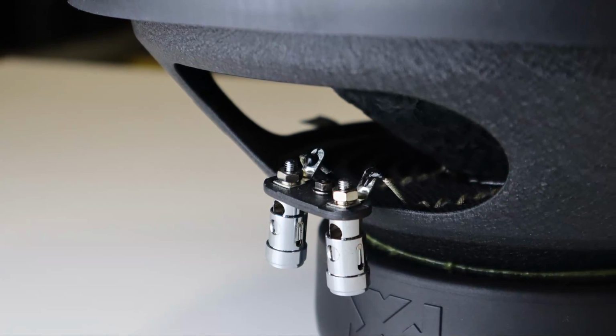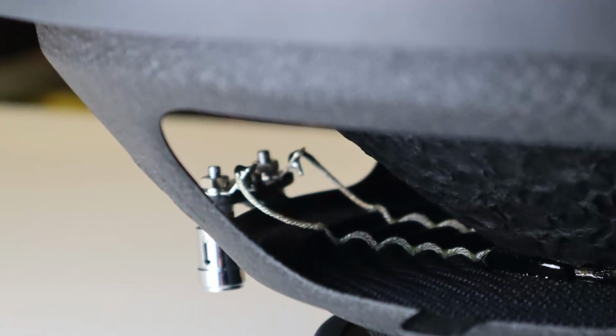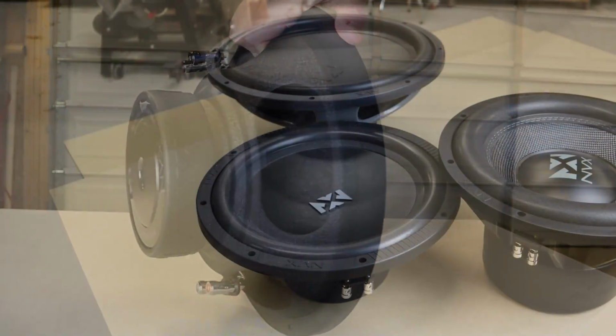Now, of course, these are entry-level budget subwoofers. They've got a paper cone, a 2-inch voice coil, and a stamped steel basket. They do have chrome-plated push terminals and woven tinsel leads. You don't always get those on subwoofers in this price range. The cone's got a light gray NVX logo, so it's clean and elegant.